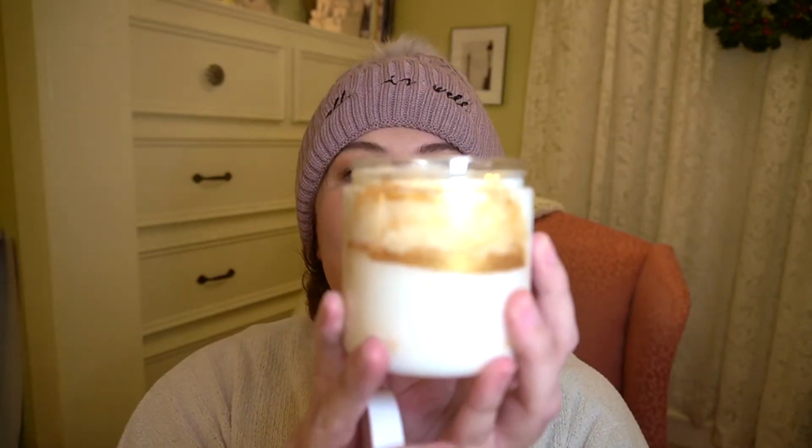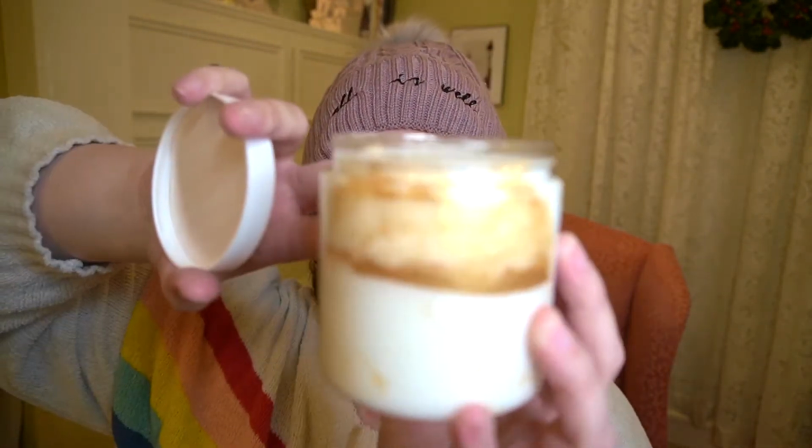So this is not gorgeous on the inside, like whenever I opened it. But let's take a look. It appears, like, this is gorgeous. It appears that this gold is going to be mixed throughout.